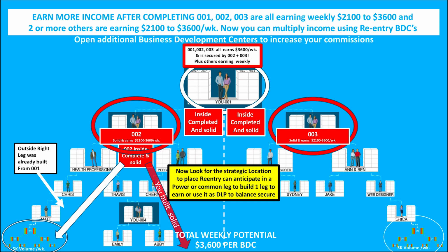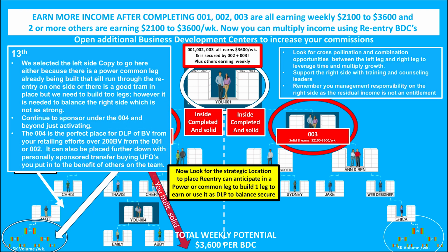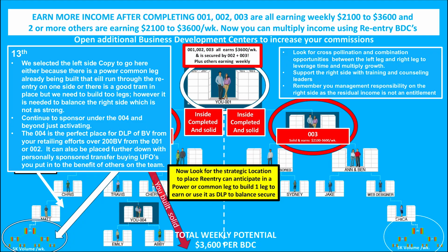So in the 002, I built it solid. I don't have to worry about it, but there may be a power leg. And that reentry, 004, we selected the left side to go here because there's a power common leg or the right side needed balancing. That's a business decision. It's a judgment call. But you usually do it for one of those 2 reasons as a determining factor.